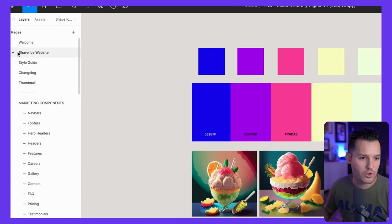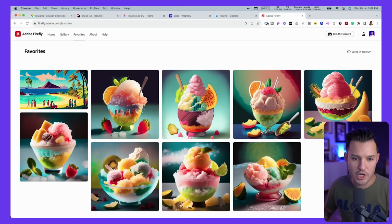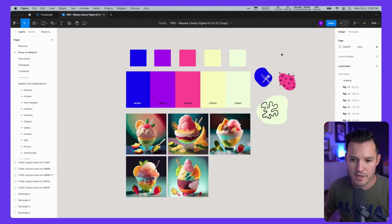I've created one called Shave Ice website, and I've grabbed a bunch of colors, and I used Adobe Firefly to generate a bunch of Shave Ice images. I grabbed a palette, some coolers really quickly. I just looked tropical, fun. Bam, I found a color palette. I brought it in, and what I did was I immediately made styles out of my colors.